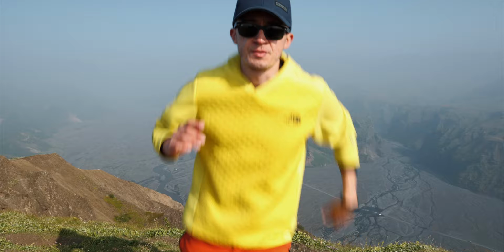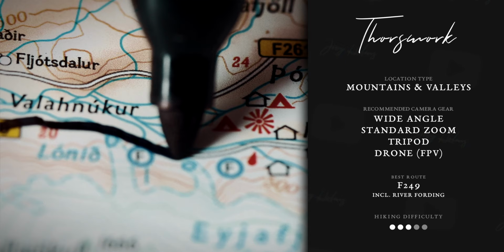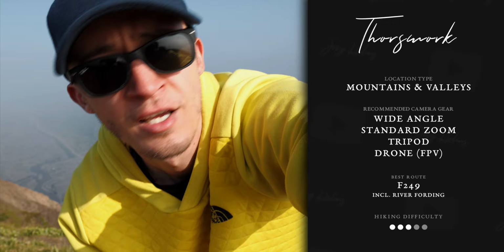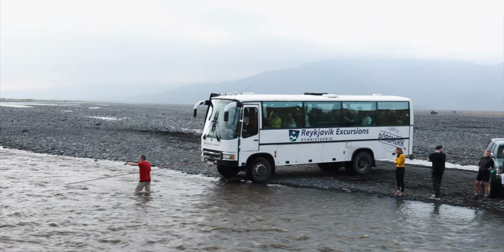Thorsmörk, the Valley of Thor, one of the locations I was looking forward to the most. It's just like a half an hour drive, I would say, off road one. You just turn left when you come from Reykjavik, left at Seljalandsfoss, and just drive in. There are a couple of rivers you have to take, and then there is Krossá. Don't take Krossá unless you have a real mountain vehicle. Here we go, the river one. And now the excursion bus has to pull them out.